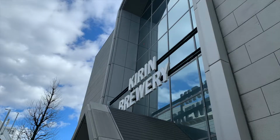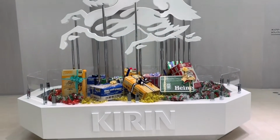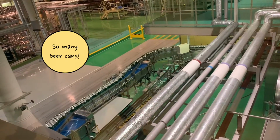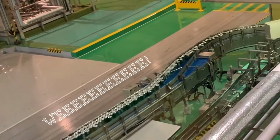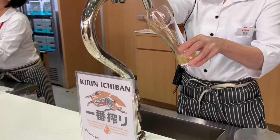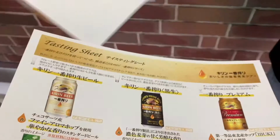Filming is prohibited during the Kirin factory tour, but you're allowed to film during the tasting session. The factory tour shows you how Kirin makes their famous beers, and you get to try them at the end. There is no entry fee. Both the tour and the tasting session are free. There are 3 different types of beer to try.